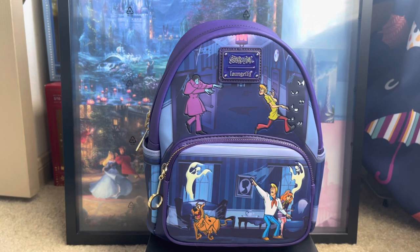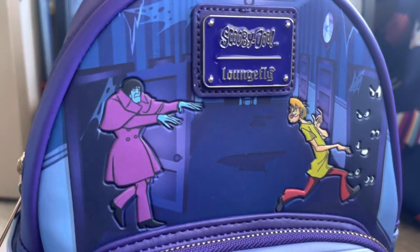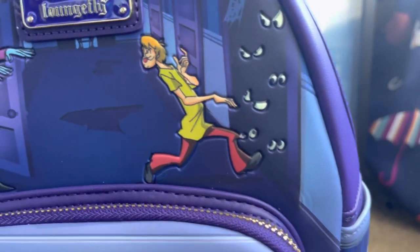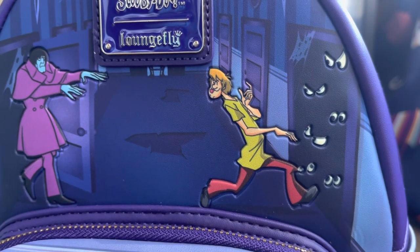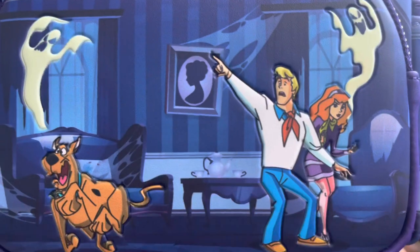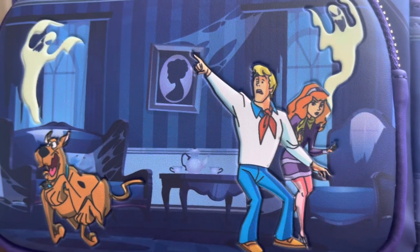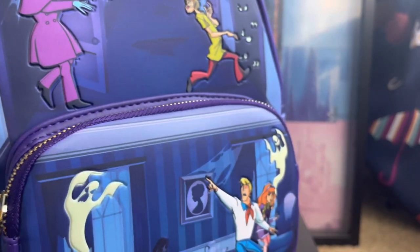Let me give y'all a close-up look at the bag. Love the Scooby-Doo play. And then we got the villain. Got this guy here. Is this the Creeper? Can't remember. Then we got Shaggy over here with them eyes. Shaggy's sticking his tongue out. So we have a ghost right here, Scooby-Doo, Fred, and Daphne. I was a little concerned when I didn't see Velma on here. Love this little charm, front pocket right here.